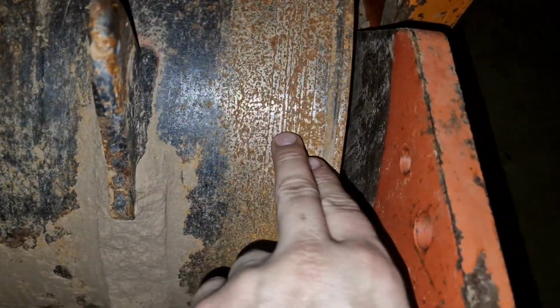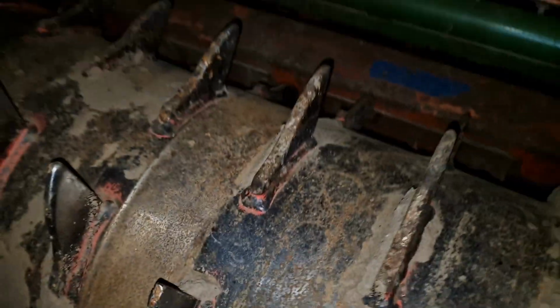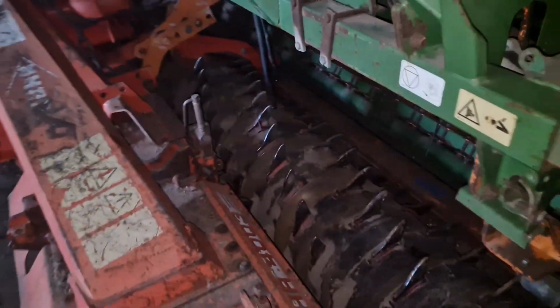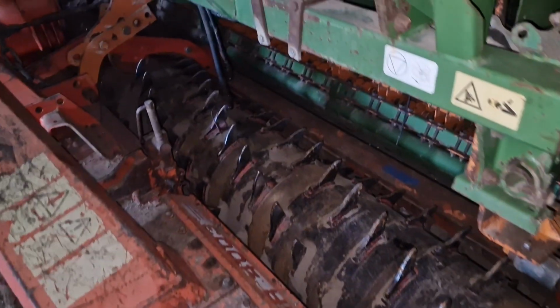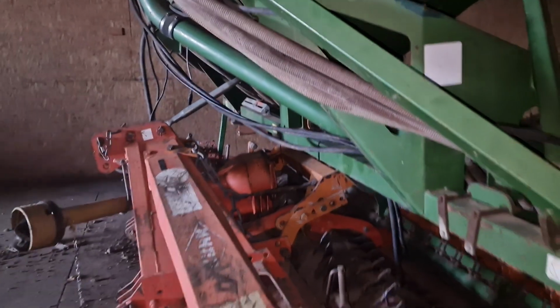You can see that that's scraping along there. There's a few places where you can just see the scrapers are scraping the metal and wearing it out a little bit, so I need to nip that in the bud. I'm going to want to find time in the next couple of weeks before drilling, hitch it up to the tractor, unhook it from the drill, slide it off, make the adjustments that need doing, and then put it back on.